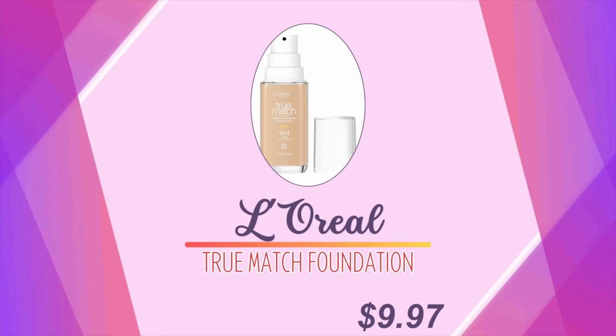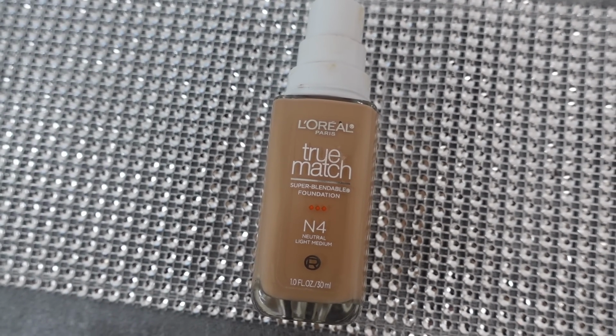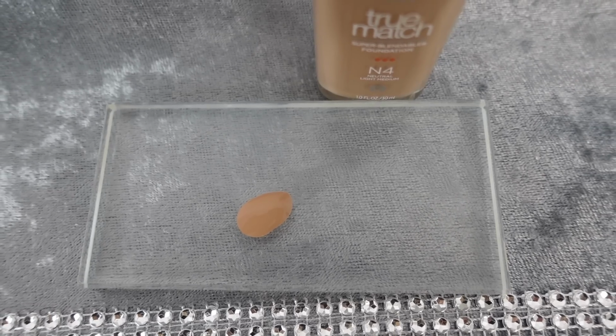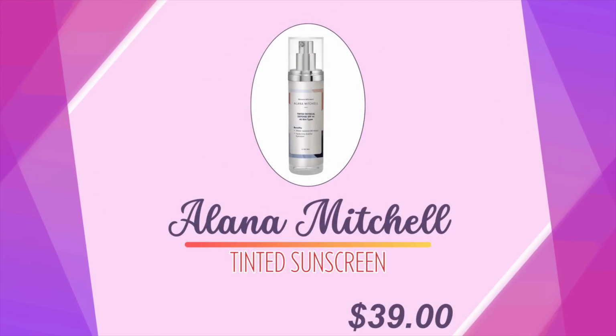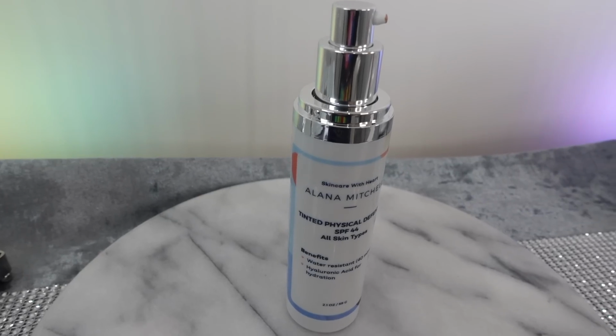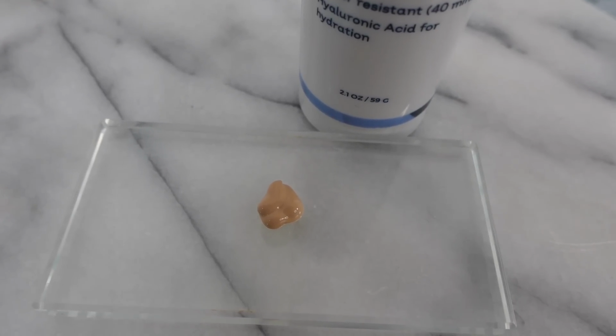There are 3 foundations that really stand out to me this year that are affordable, that I really like on my skin. I love the True Match from L'Oreal. I'm in the shade N4. This works beautifully. I love applying the L'Oreal over my Alana Mitchell. This is a moisturizer slash tinted sunscreen, so I really love that. But I can wear it on its own too, and it looks really nice.